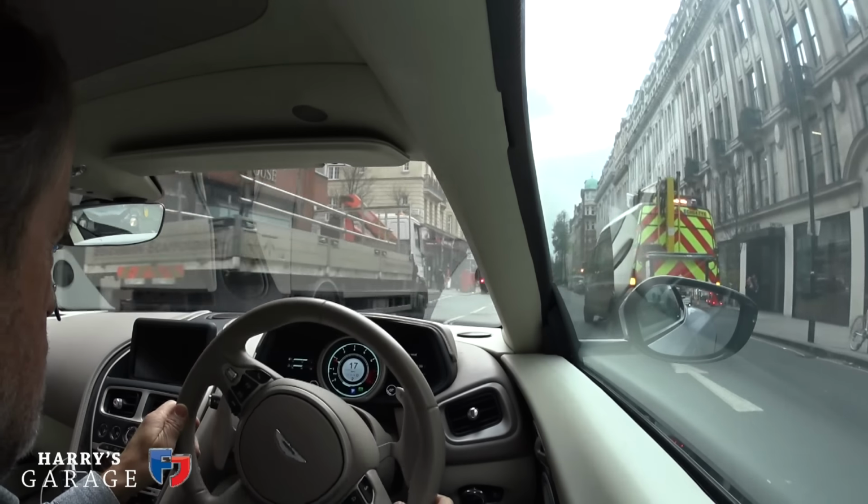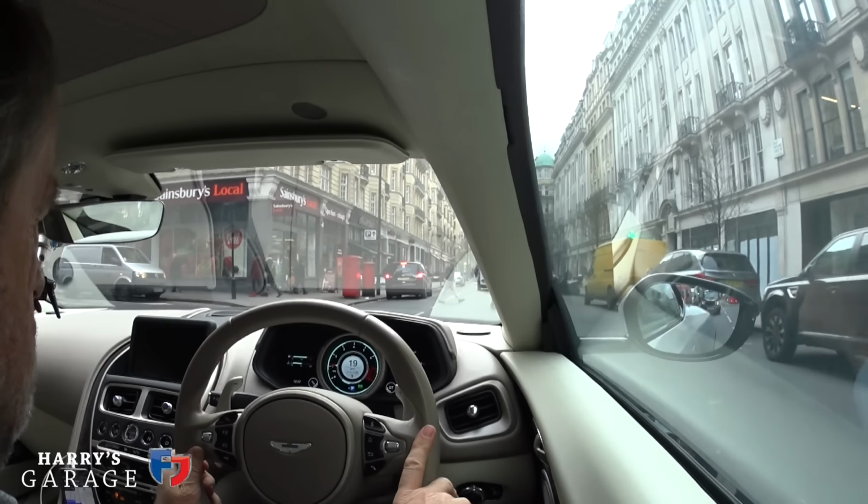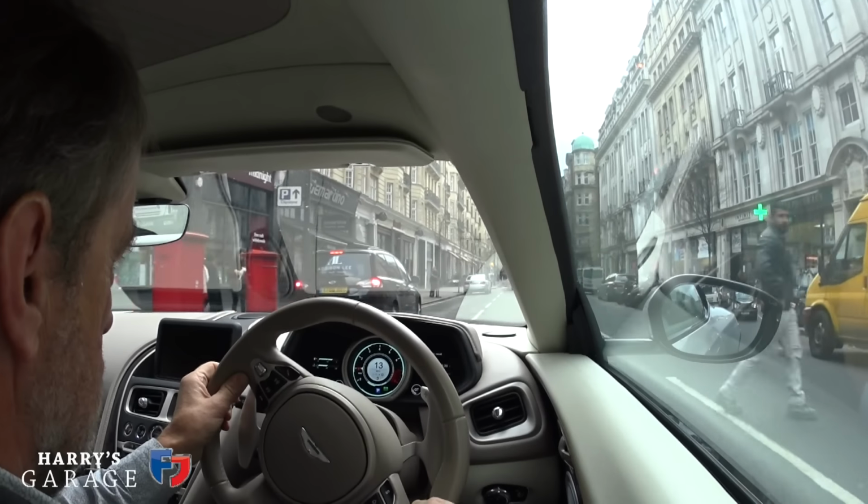Right, very nearly there. Ooh, a few more pedestrians to run over. It gives me the thumbs up.